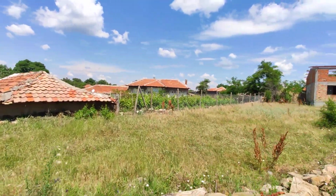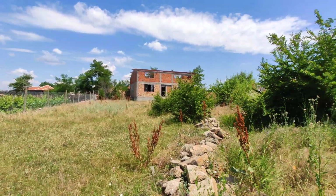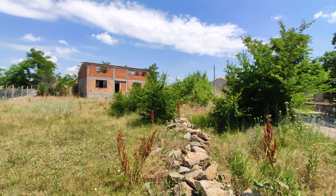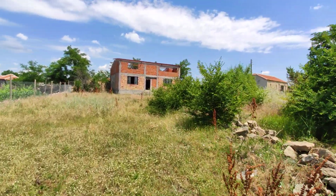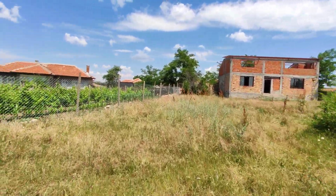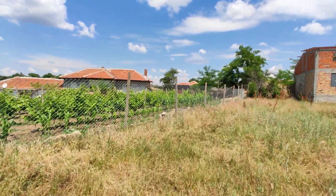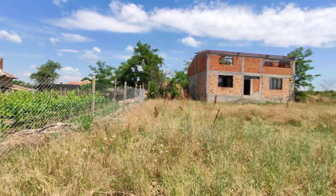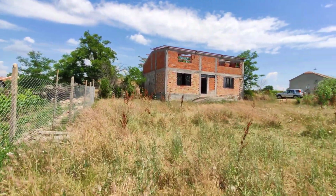I'm just going to cut into the garden. Okay, so you can see where this big pile of rocks is. I think this is where they've laid pipe from the house down into the drainage. I know the guy that lives next door. He's such a lovely bloke, just a very sweet old man. See, someone's been keeping the donkey in here.